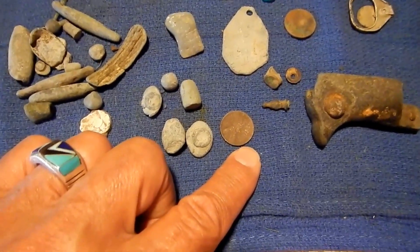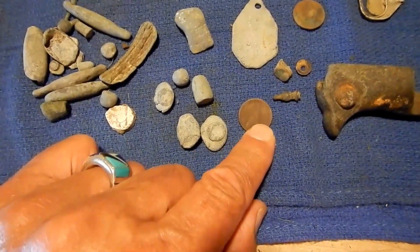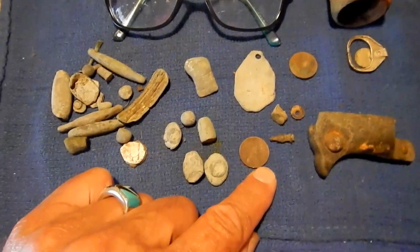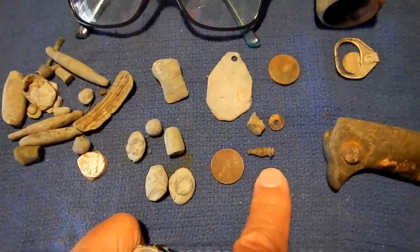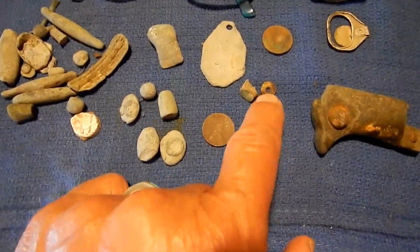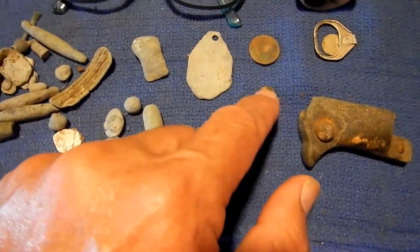My 1919 wheat penny. Found that very first hole, and I think I pretty well jinxed myself for the rest of the day. This is the only brass I found, that little doodad there, that little finial. Still don't know what that is. You saw me dig that. Turned out to be just a little washer. I was hoping it was more than that.